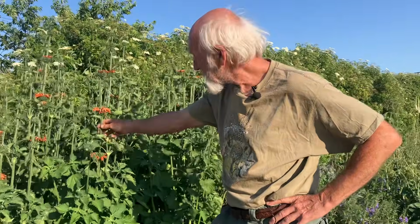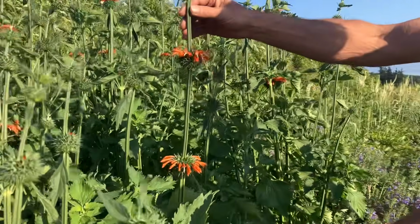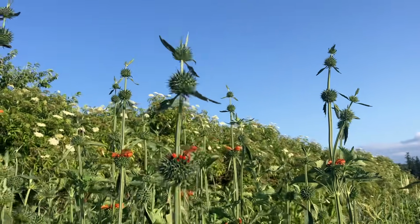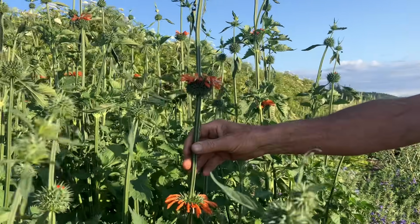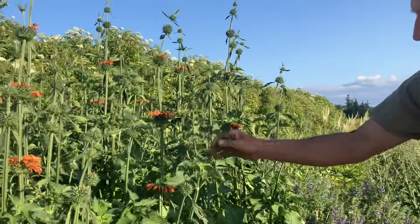You can imagine, there's 5 different layers here, 5 layers on this already. And it's very showy, and it's from South Africa. It's one of the few things we grow from South Africa. We don't grow hardly anything from there, but this does well in this temperate region too as an annual. And its Latin name is Leonotis leonurus.